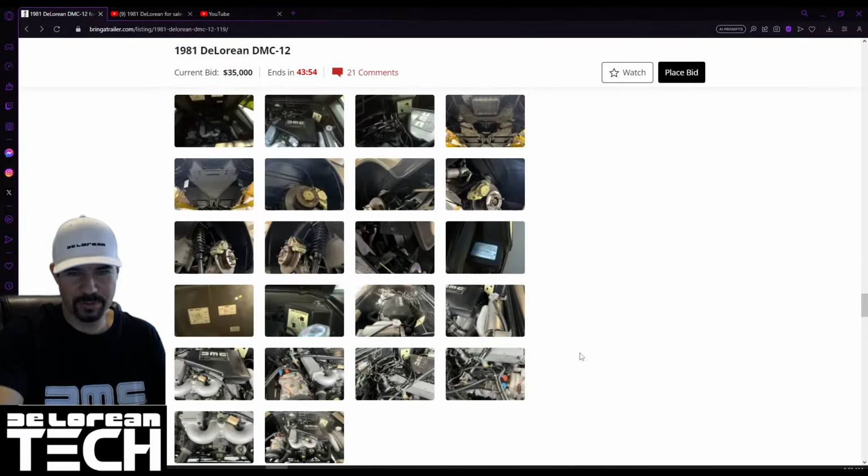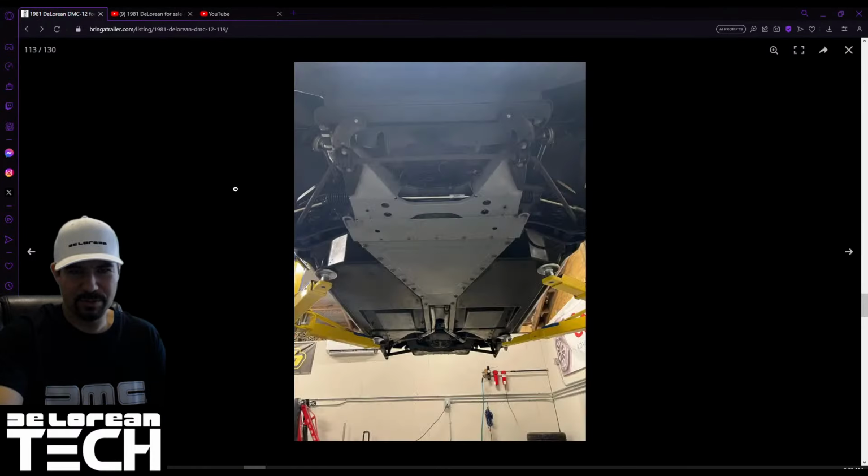The photos were here. Where are we? Let's see. Oh, it's probably right about here. Yeah, so I'm pulling up a photo of the front frame extension. It almost looks like the paint color is a slightly different gray than the rest of the frame. The epoxy color on the full frame itself is a little bit different.